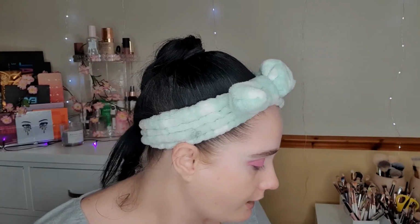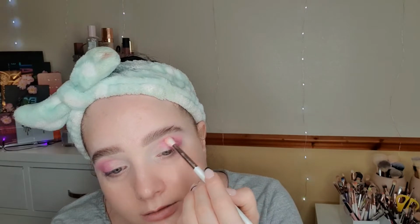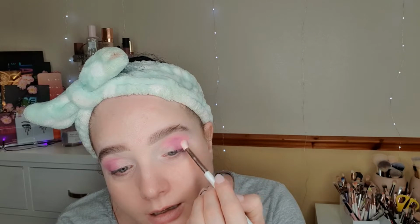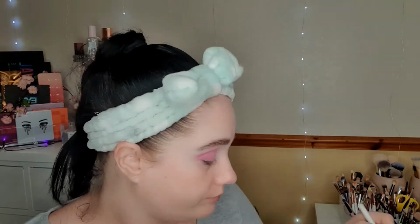And then I'm going to take a smaller brush and go into the shade Day, which is a nice pink colour. I'm just going to pop that on at the top, just to blend that a little bit more.